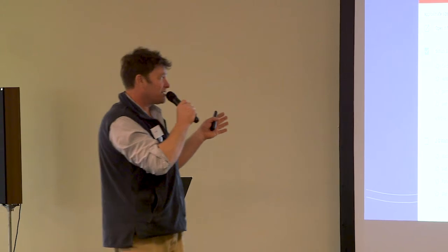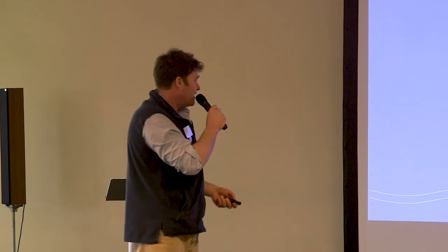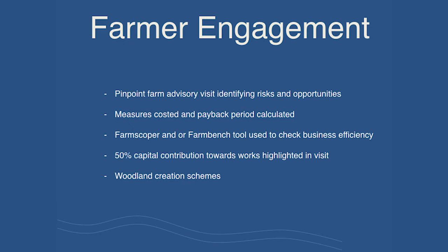So what we like to do is to go and have a chat to the farm, talk about the business, and we start off with a pinpoint advisory visit. So we look at the farm in relation to the catchment, any areas of high risk of pollution, and then we start drawing some measures up and costing them out, and these all have to have a benefit for the farm business. So anything that we're coming up with has to talk to the farm business. It's all about the cash, and this is going to be increasingly so.